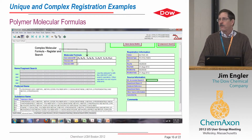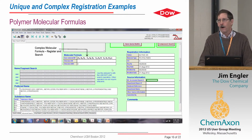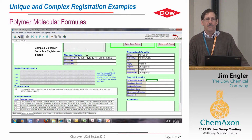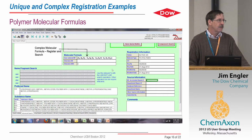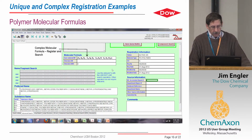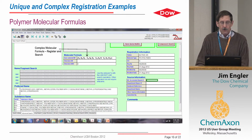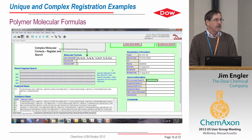One of the other challenges that we presented to ChemAxon and DeltaSoft was a request that we be able to register polymers based on the monomer components. Again, anyone who has used the Chemical Abstracts Registry system knows that this is a service that is available from the registry system, but we weren't able to do that in our previous system. So what ChemAxon and DeltaSoft were able to deliver to us was a method where we could register each of the individual monomers as a single component and then pick them as components within the final polymer material that was to be registered.